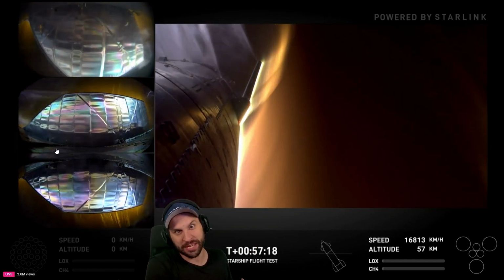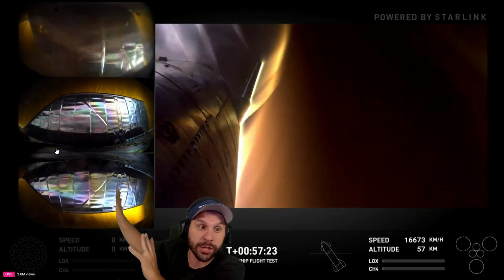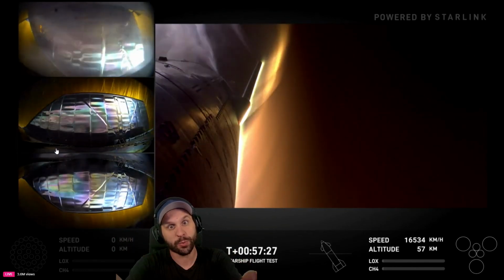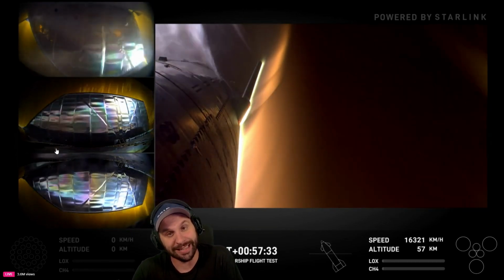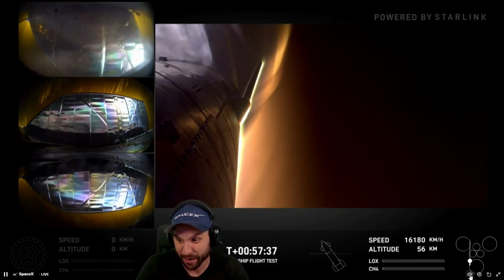It's bad for the thermal protection system, and it's bad for the meat suits, the meat bags that are flying around in it. Now, there's no one on this Starship right now, but in the future, SpaceX wants people to fly on it. And if you do a 30 to 40 G decel, that's a little rough for our meat suits to be able to take, you know?